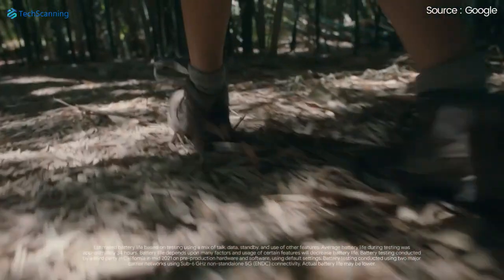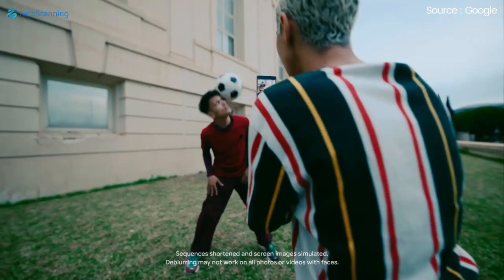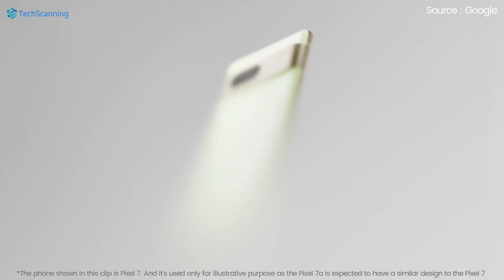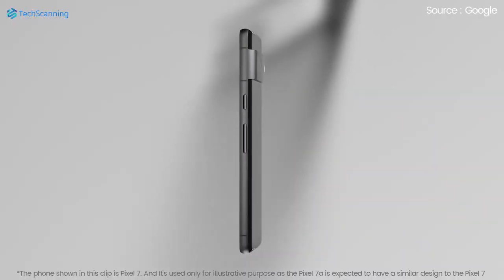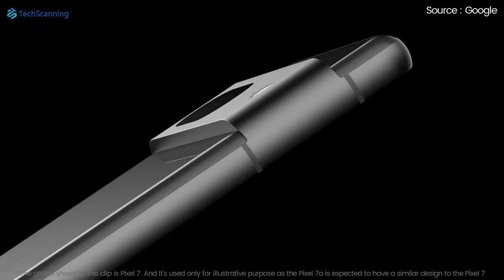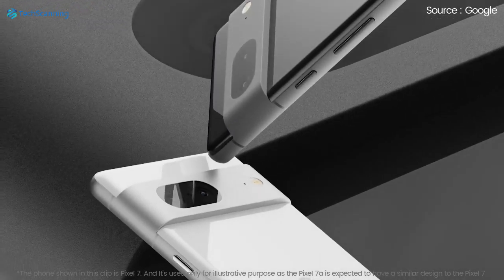Next, the same site that shared some key information on the handset in the past has now revealed that the Pixel 7a will come in 3 color options, namely Arctic Blue, Carbon and Cotton. However, a leaker even claims that the Pixel 7a will not come in just 3 or 4, but 5 colors. And that's a huge color range. However, I think it is unlikely that Google will go for such a wide range of colors.